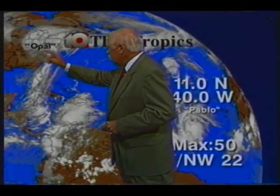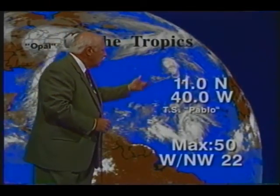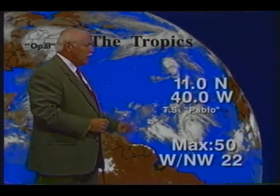Here's Opal sitting right there on your screen and looking back toward the tropics. We even have Noel right there. Noel is moving toward the Azores. We'll leave Noel alone, but we've got Pablo. We've gone all the way past O and gone on to P.